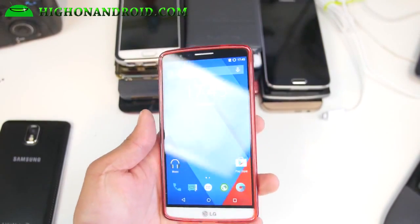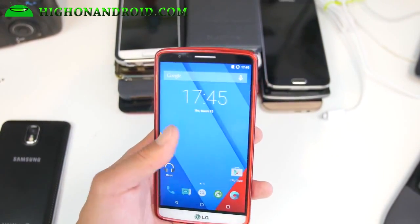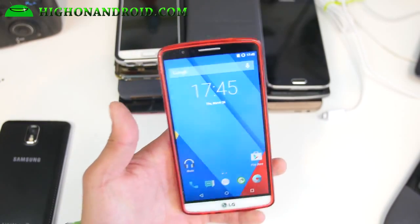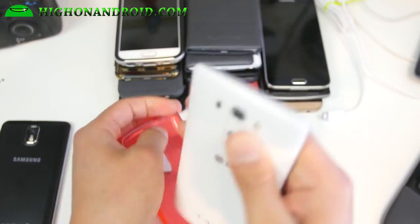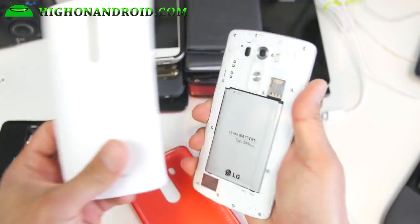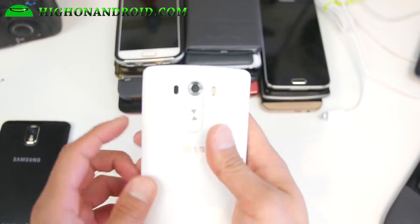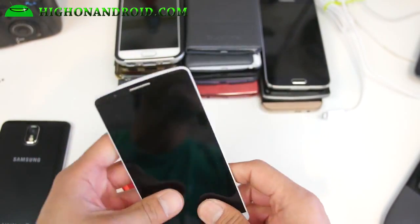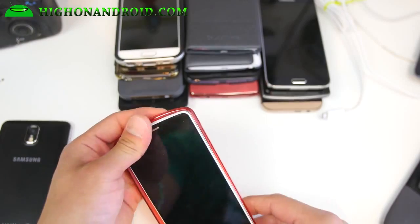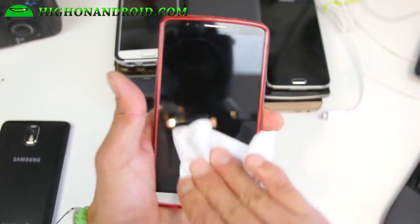This one has a Qualcomm 801 processor with 2.5 gigahertz. Now, this was the first Android smartphone with a 1440p screen. It's got a removable back cover and also a micro SD card, which is really nice. And it's got a killer camera with laser focus. It's a 13 megapixel camera, f/2.4. I really love this camera. I still think it's one of the best from the year 2014.